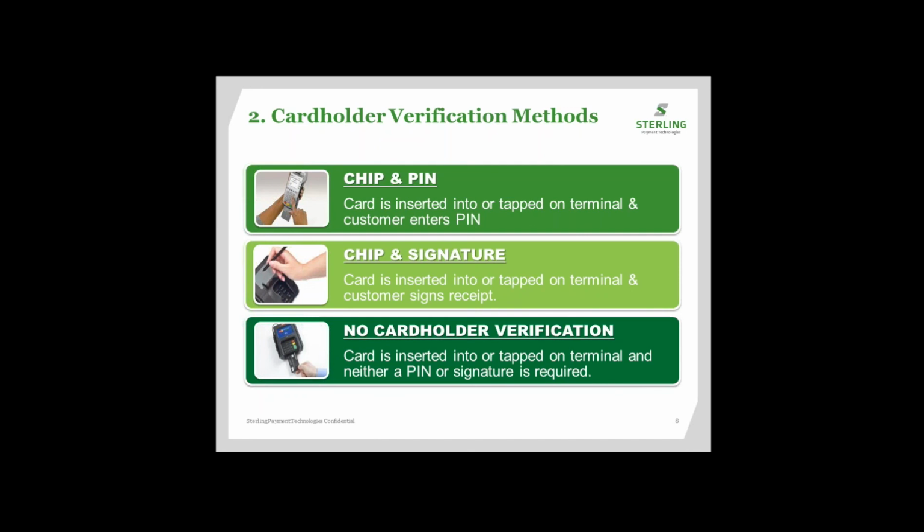The third is a no cardholder verification. That's ultimately when you're using the NFC, the near field communication. There's nothing to sign. That's the tap technology. So those are the verification methods to expect out there.